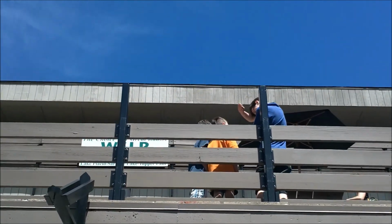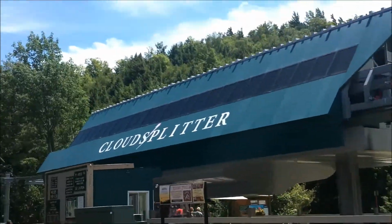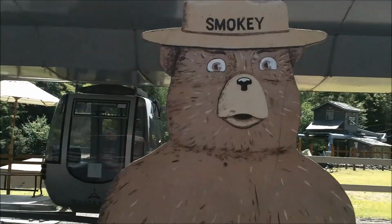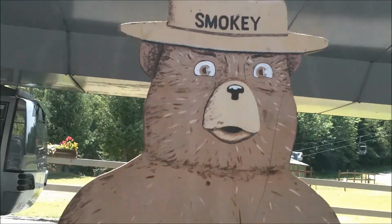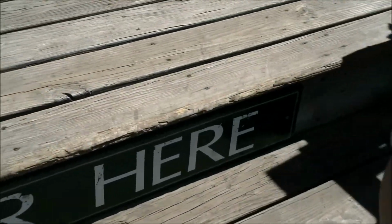My buddies are up there taking their mugshot. This giant contraption is called the Cloud Splitter. It's where the gondolas come down and get us picked up. For those of you who don't know him, this is Smokey the Bear. Do not smoke, children. Enter here. Guys, wait. I wonder what that means. I've just gotten on the gondola.